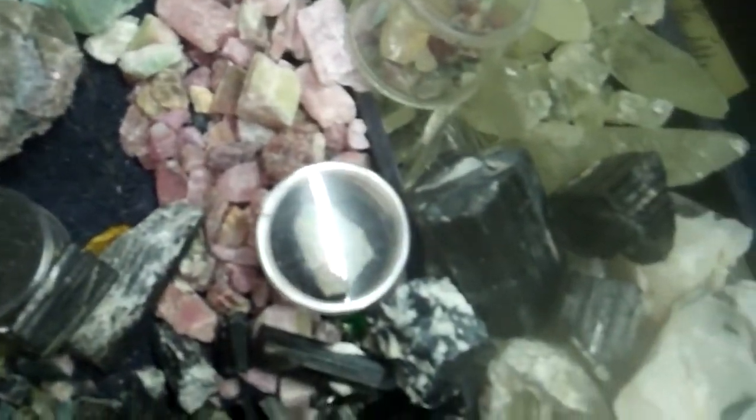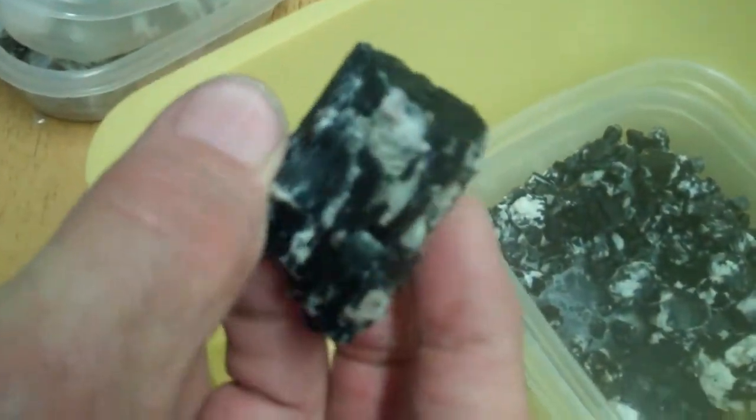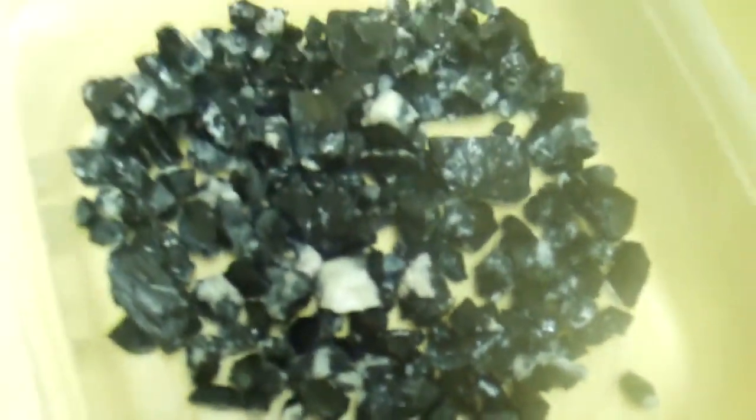There's some that we bought a while back. This is just a jumble of pieces and some big pieces. Black tourmaline, black tourmaline with white crystal matrix. There's some nicer pieces. So, but we have some really nice pieces.